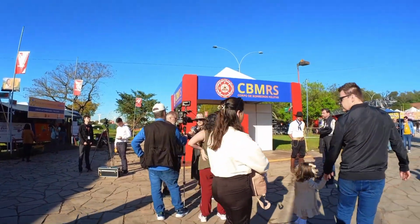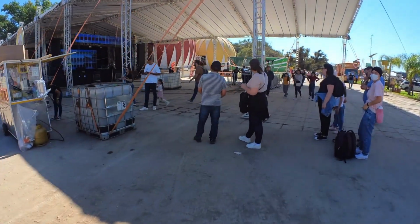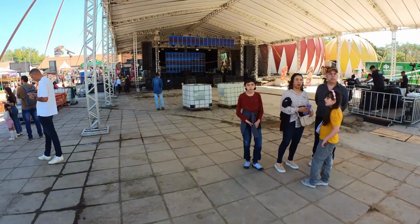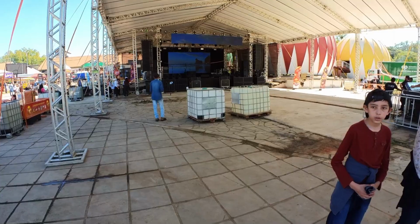This part here is mainly small restaurants and food trucks selling food. There's also a stage here to the right where some bands will be playing music later. But this part is pretty empty at the moment because it's quite early in the morning. So let's head further into the fair to see the livestock and the farming machinery now. And then later I'll come back to this area.